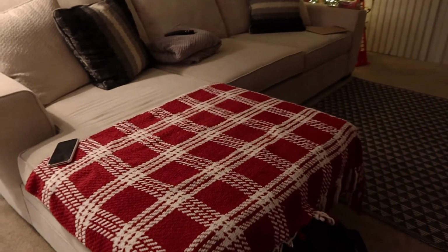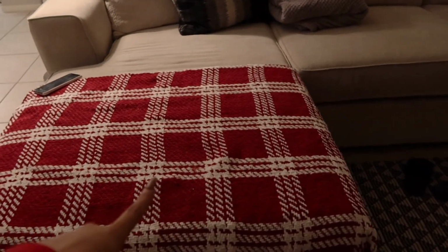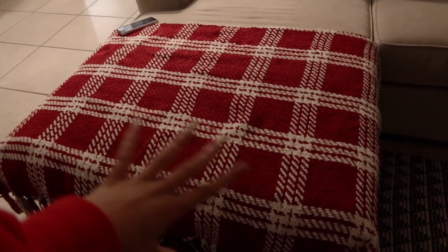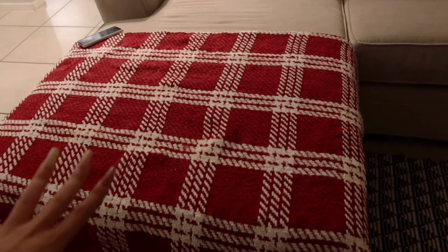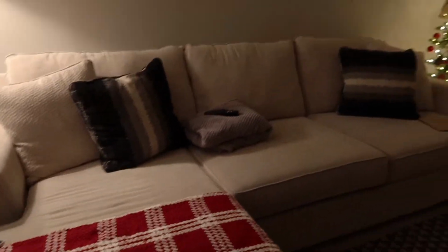Now moving to the living room, this little blanket is what I was most excited to put. I don't know why, I just love the red and the plaid, and I love that it's knitted. It's just so freaking pretty, and it makes the living room look so cute.